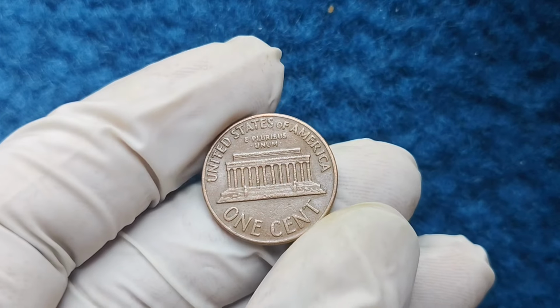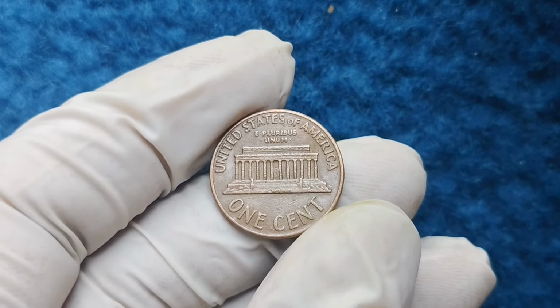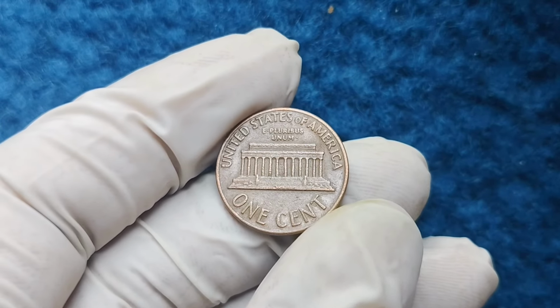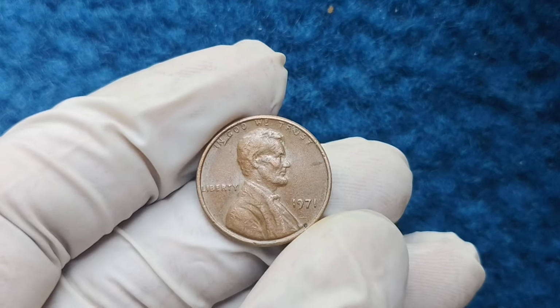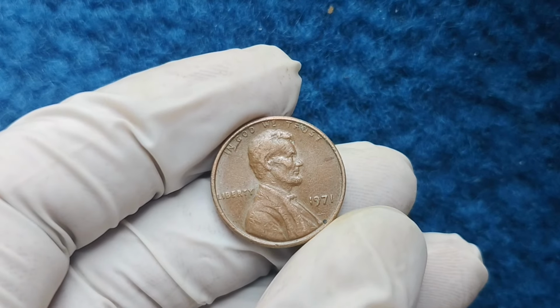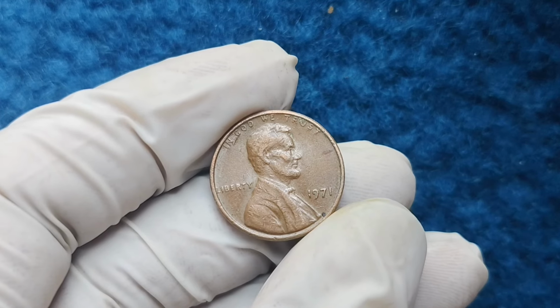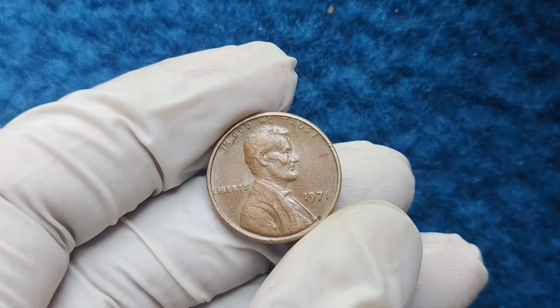Now, before you start flipping over your couch cushions or raiding your grandma's old piggy bank, stick around because I'm going to break down exactly what makes this penny so valuable, what to look for, and most importantly, how you can cash in if you're lucky enough to find one. Plus, I've got a crazy personal story to share about how a penny almost got me kicked out of a store. But we'll get to that in a bit.